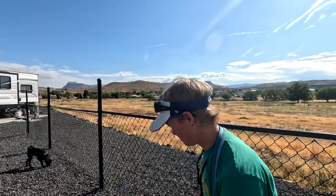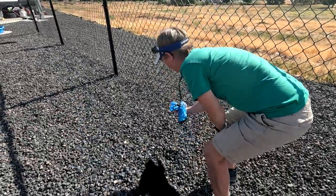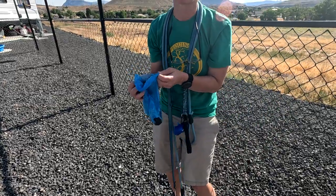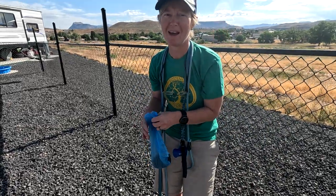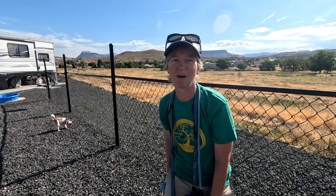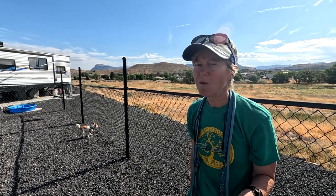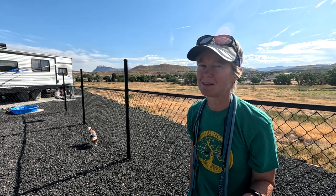This may be an odd thing to talk about, but one downside to having rock in a dog park is that whenever you go to pick up the poop, you usually take a lot of rock with you. And I bet I've picked up at least a couple pounds of rock during our stay. So if you're an RV park owner, you might want to consider having some grass in your dog park.